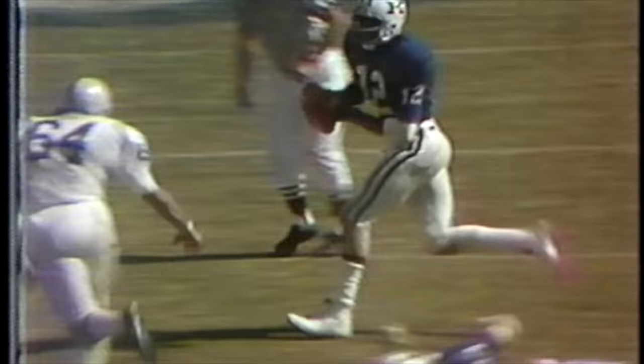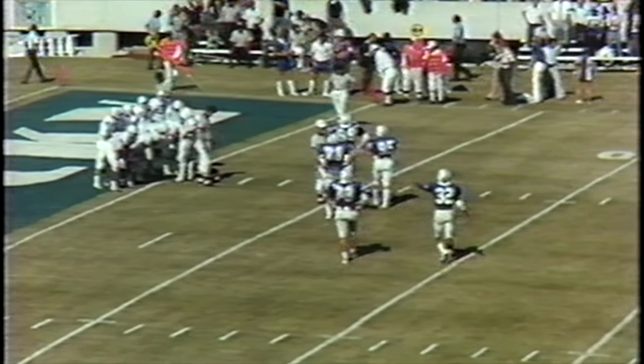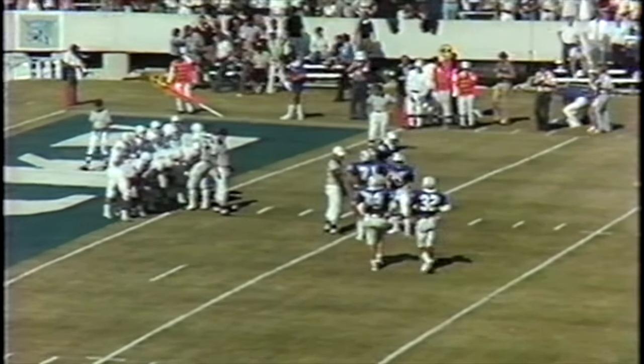You'll see Ramsey has become such a threat with the run. They came up a little too fast. Greg Woods wide open. One official ruled a touchdown, but you can see he stepped out on the 1-yard line. So 1st and goal at the Penn State 1-yard line.